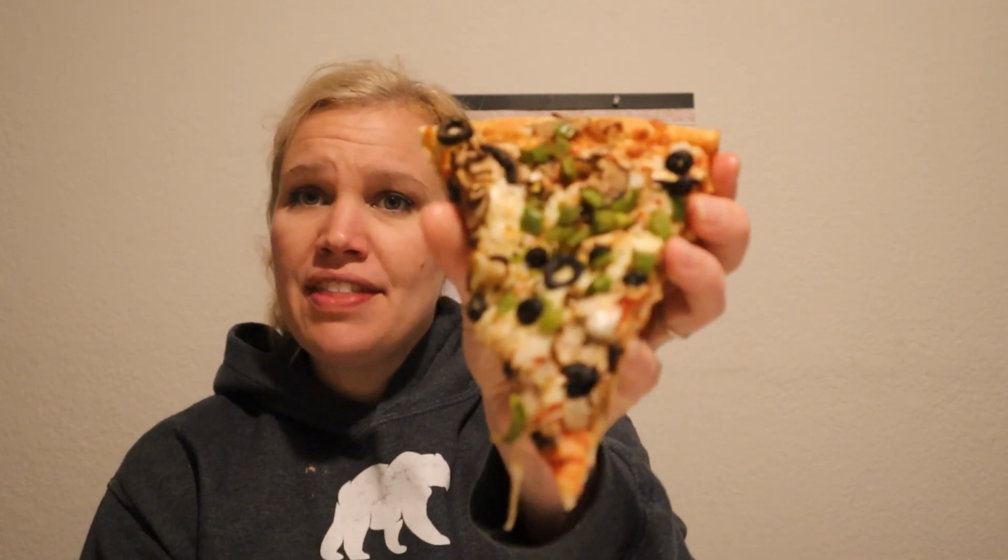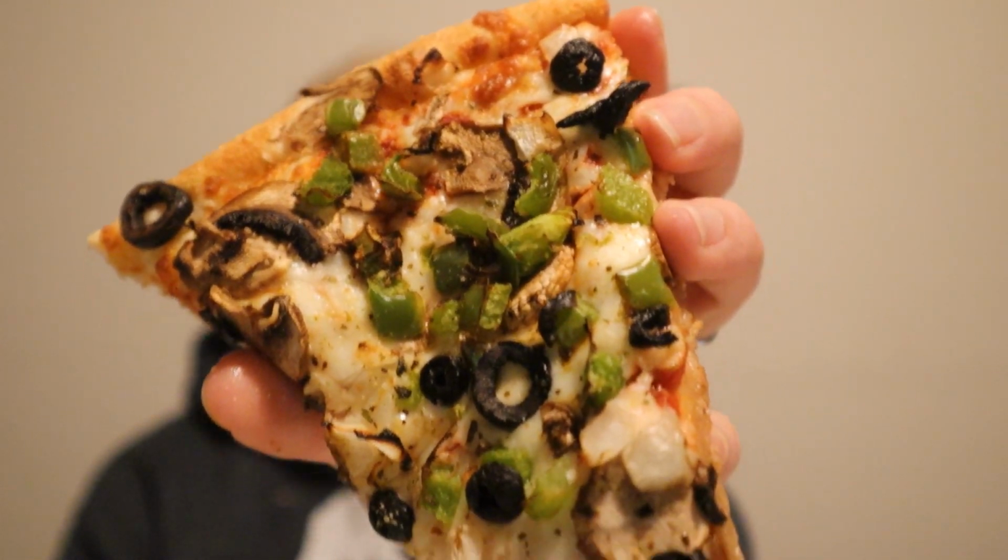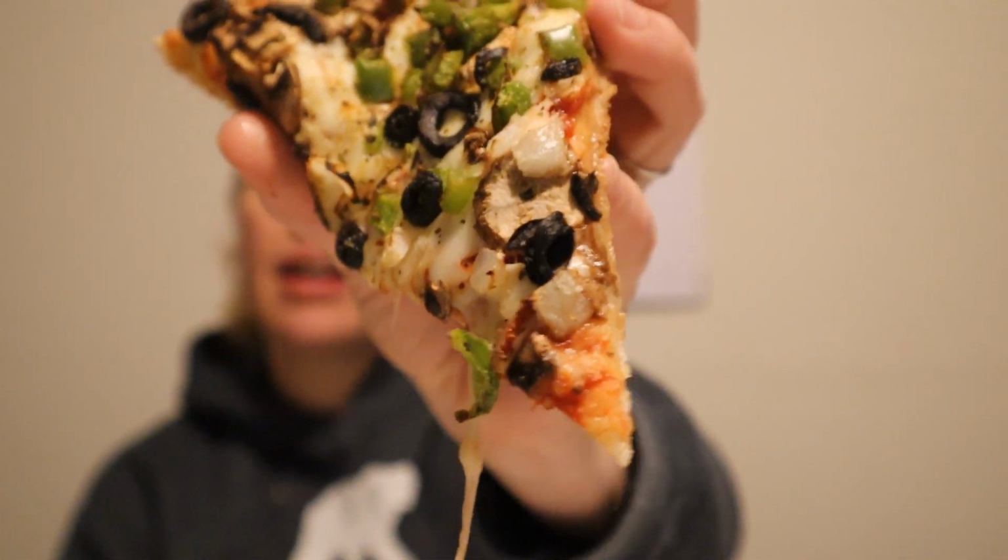So then I'm also trying something that I've never tried from Little Caesars before, and that's their veggie pizza. So here it is, right? Take a look at it, and I'm pretty impressed if I do say so myself. So there are olives, mushrooms, onion, and green peppers. Hello, couldn't find the word there.